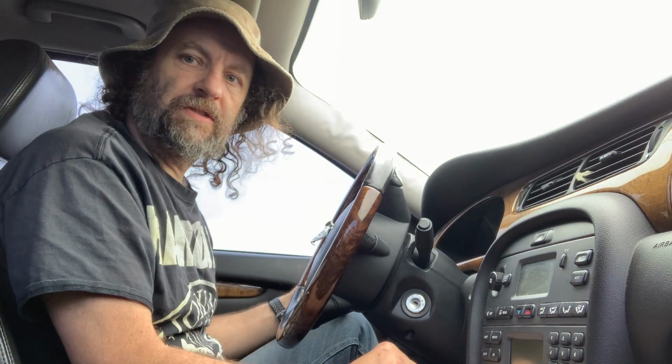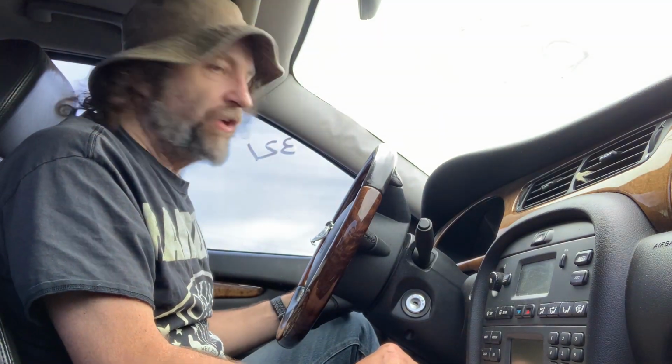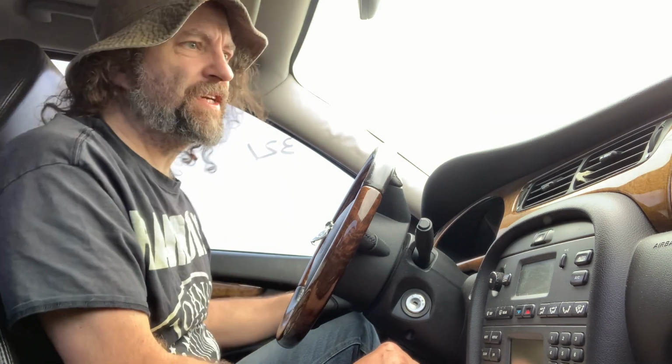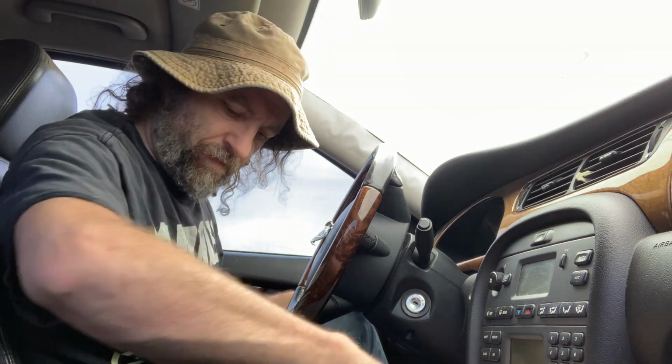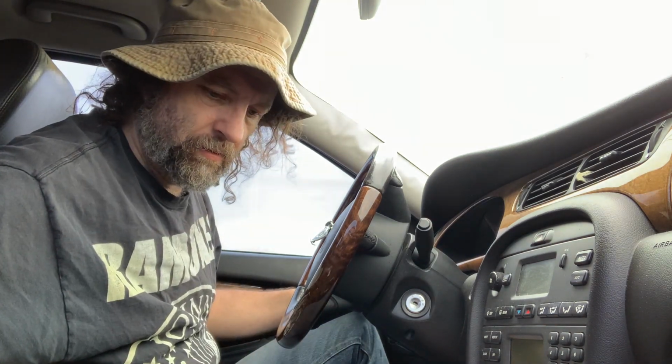Something else I like to do at the junkyard is come sit behind the wheel of vehicles I have absolutely no business being in. This is a Jaguar. It's a V6. Who buys a Jaguar V6? If you want the Jaguar, you get the V12, don't you? Knew this would happen when Ford bought them. Terrible.